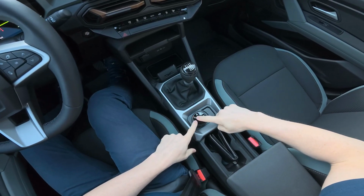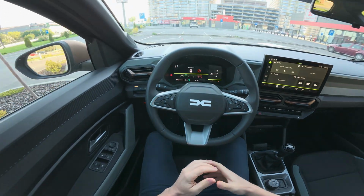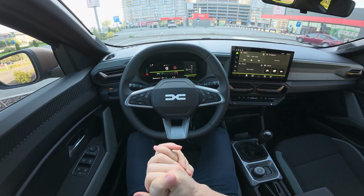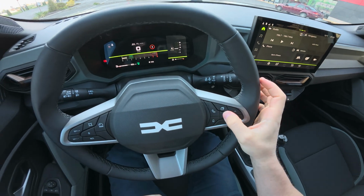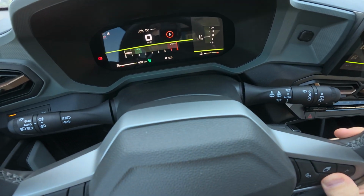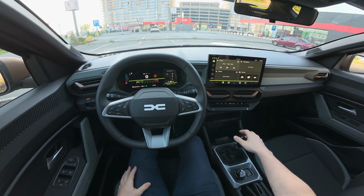We will drive in eco mode. Here you can switch between different driving modes. We will drive in eco mode, like I think everybody would drive in the city, and we will reset the consumption, and then we will start driving. As we go on the road, I will give you a little bit more info. So now it's reset, so let's drive it.